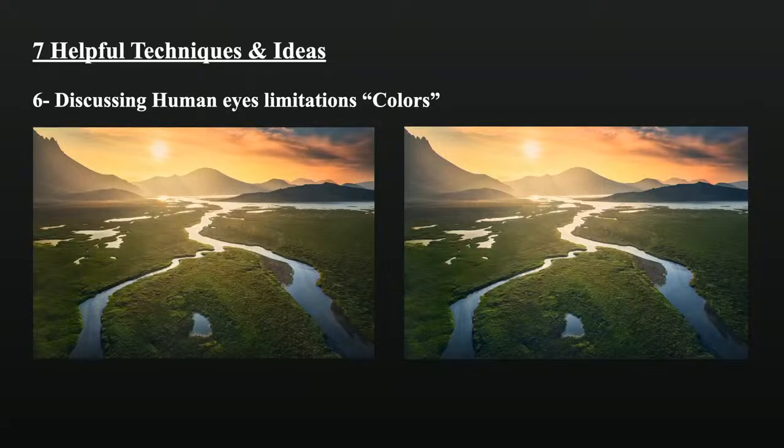Okay. Discussing human eye limitations. And here I'm talking about colors. Now, from editing photos over these many years, I've discovered a few things when it comes to my own way of editing. And I believe anyone who's doing post-processing at some stage will face something similar. And I wanted to highlight one thing that I've actually managed to pull after a few years, and it's very easy, but I did not think about it back then. I don't know why, but now I do it almost all the time.